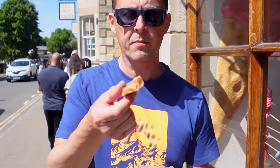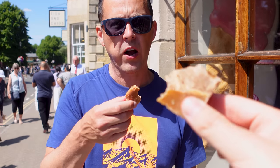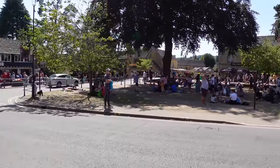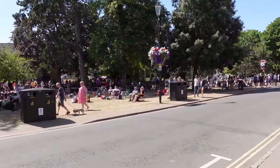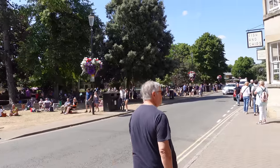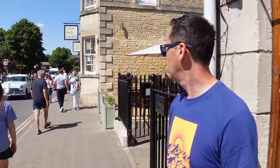Mmm. This one's maple crunch. Ooh, that's really nice, actually. Oh, yeah. That's beautiful. It's delicious. So I'll just show you around, then you can see how busy Bourton on the Water gets on a Saturday in the summer. But it's a beautiful little village.